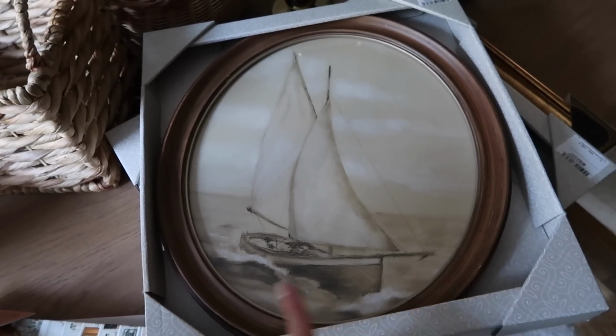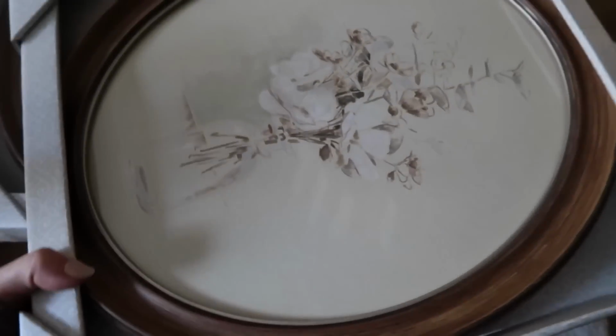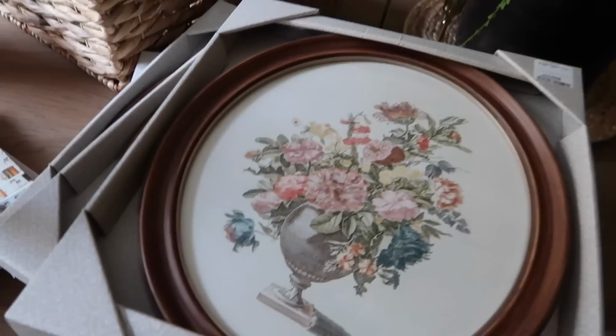So I'll show you the other one that pretty much matches this, is this one, and I thought these would sit really pretty together on the bedside tables. They match, but they're not the same print, so I feel like it will look great together. I'm going to put here in the dining room this one.